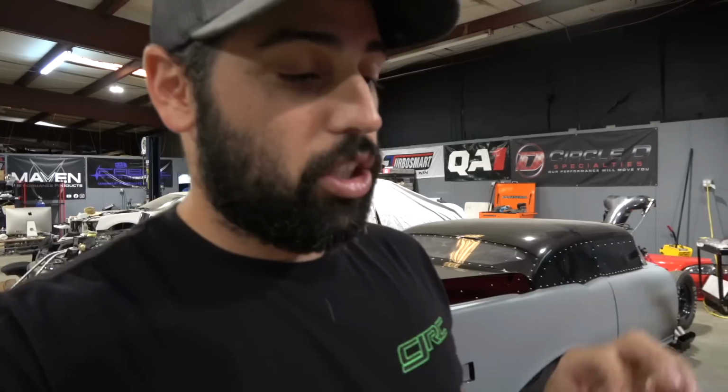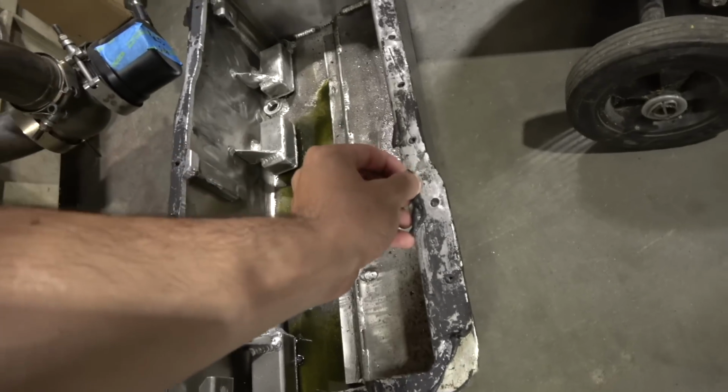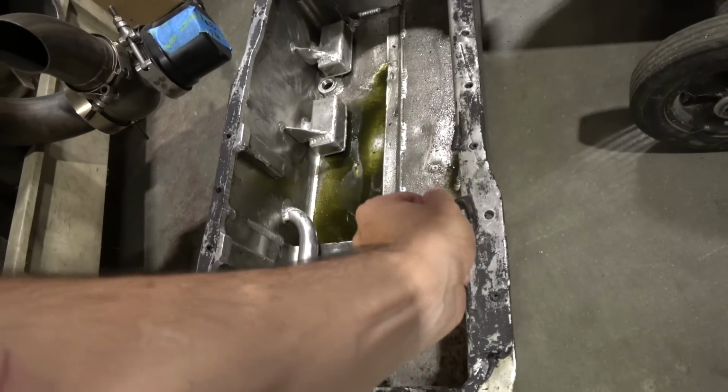Right before we go to fire it up, Matt's like, you know what, let's just drop the pan and look at it. This K-member is set up super nice, an outlaw style K-member, where you can drop the pan in the car, so you don't have to worry about dropping the K-member or pulling the motor out. Well, the pan was not coming off. It was on there with some Right Stuff, which, if you know what Right Stuff is, is extremely difficult to get off. As you can see, we had to bend the ever-living shit out of the pan rail. This stuff here is badass.